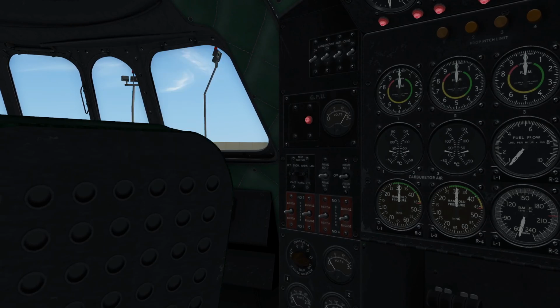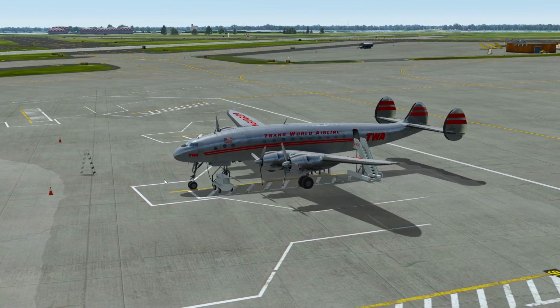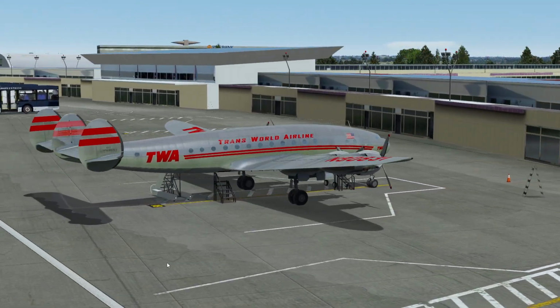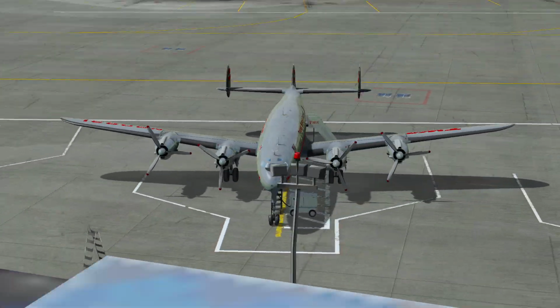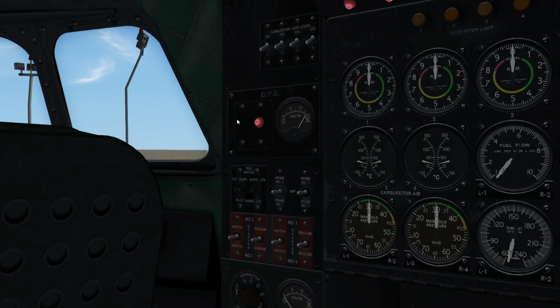Then we can ask for the GPU, which you'll need. We don't have an APU in this old bird. I mean, we're talking 1940s tech. This is old. Very old. Older than the DC-6. I think the only older aircraft we've featured on this channel is the DC-3. So keep that in mind. And it's not much older than this one.